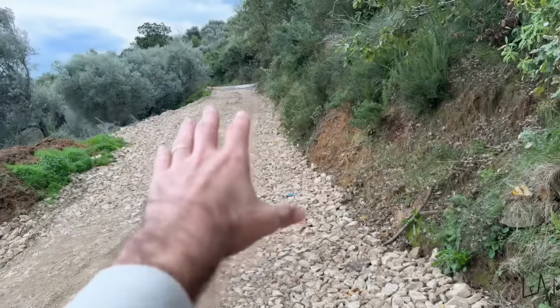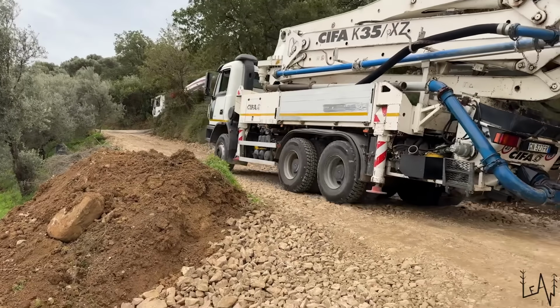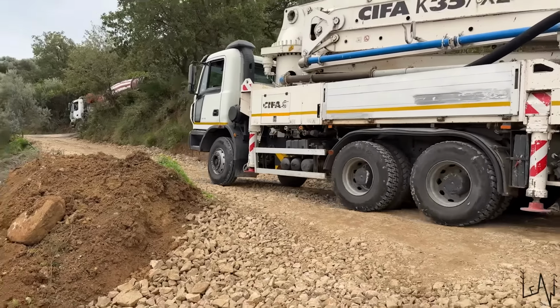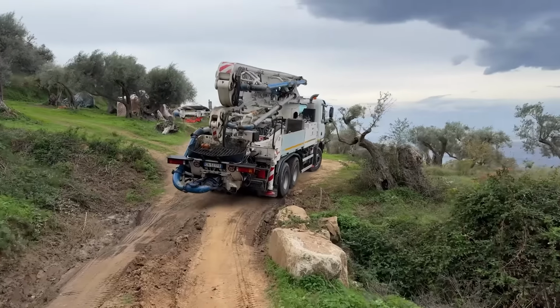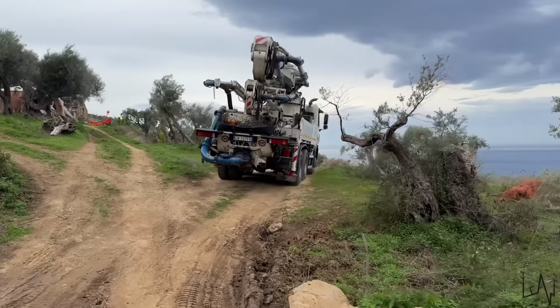Okay, so now it's all about waiting for them. You can see the islands today, a big ship over there. Okay, here we go again. The truck with the pump, and then we have the trucks with the cement just behind him. There are quite a few today because we have way more cement to pour today. It's going down, baby. Yes, yes.